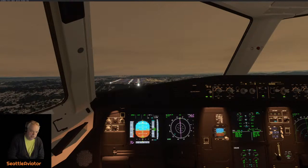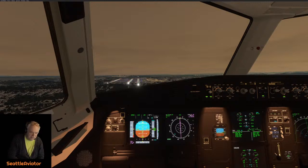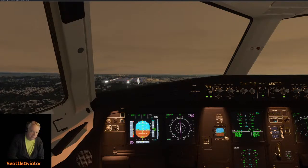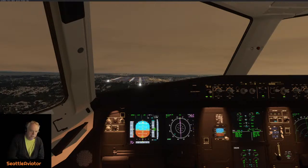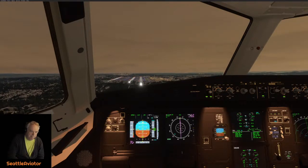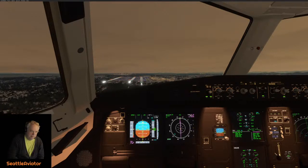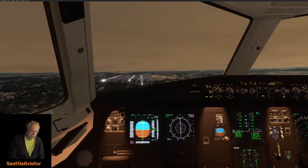200 feet AGL will be decision height. We're at 950 AGL. You can see the radar altimeter reading in the lower part of the attitude indicator, those yellow digits, 860, 830. That's a radio beam heading straight down to the ground from the bottom of the airplane. I see him. He's off the other end of the runway.